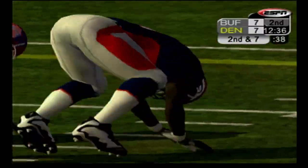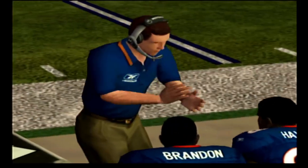Cruises out to the left side and gains about 3 yards.